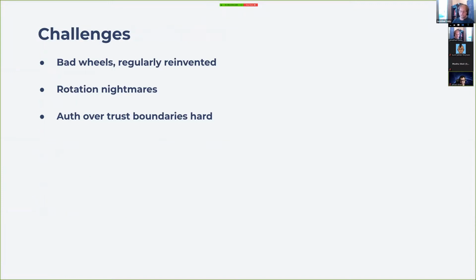Challenges with these approaches? Well, everyone reinvents new ways to handle secrets. Each time they do that, they tend to do it badly. Most people would consider only the happy case when they're doing something like this. So they rarely consider what happens when a secret leaks, and inevitably they do.